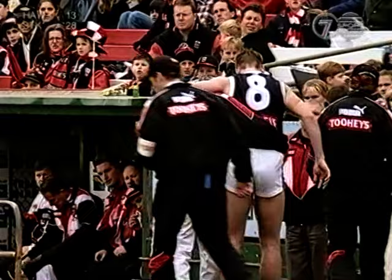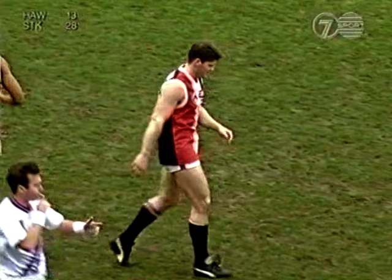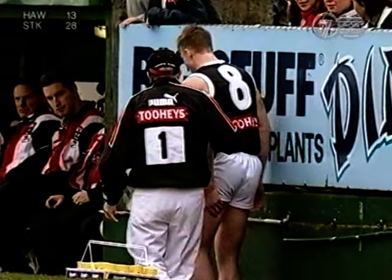Boundary throw in takes place right in front of them. Salmon. What a task for Vidovic in the ruck in his first game against Paul Salmon. Soccer off the ground by Scott, gains a few metres, ball out. Well, Brad Scott is a very determined character. There's Max Hudgton holding the back of his thigh. I wonder if that's a hamstring.